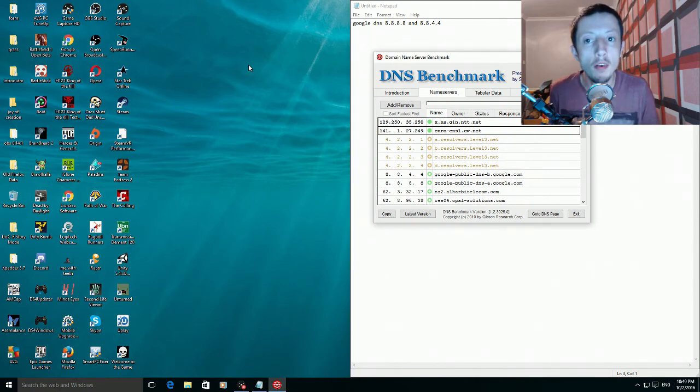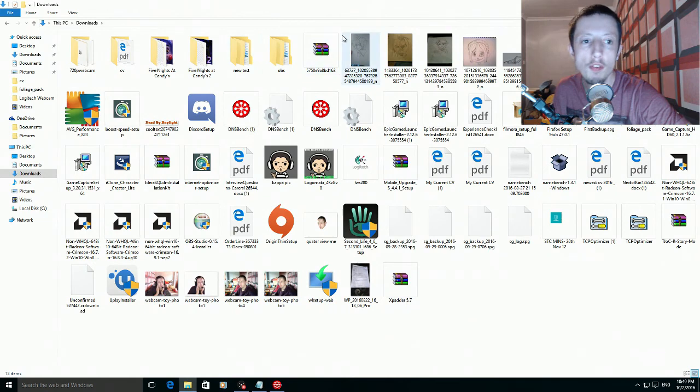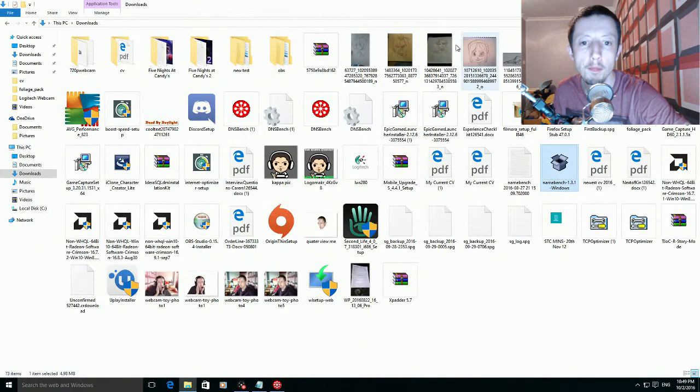There is a program I'm currently testing out, which is a TCP one. It basically sets up your TCP to run better, but I don't really know too much about it, and rather than have you guys going and using a program that potentially is not good, I'm not going to do that. So I'll just quickly see if I can find it up here. Oh yeah, it's called Namebench, as you can see there, guys. Namebench 1.3.1. So that's what you need. That's that program there. So it's called Namebench, if you want to search on the internet for that, which I will link, like I said, below anyway.